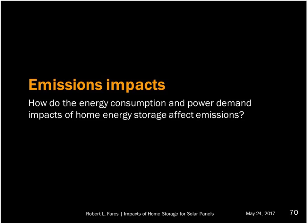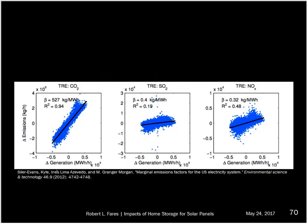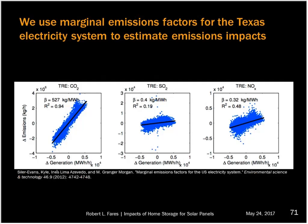And this is something that the grid is a very complex system, and so let me walk through how we estimated what the real impacts would be. What we did is we used something called marginal emissions factors that some researchers had calculated for the Texas electricity system. And basically what they did is they used EPA data.